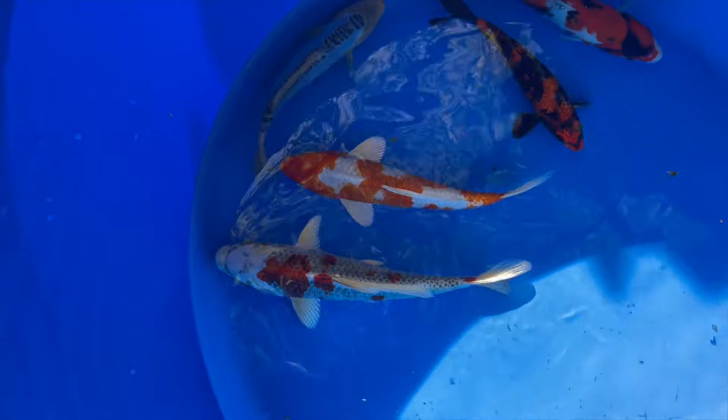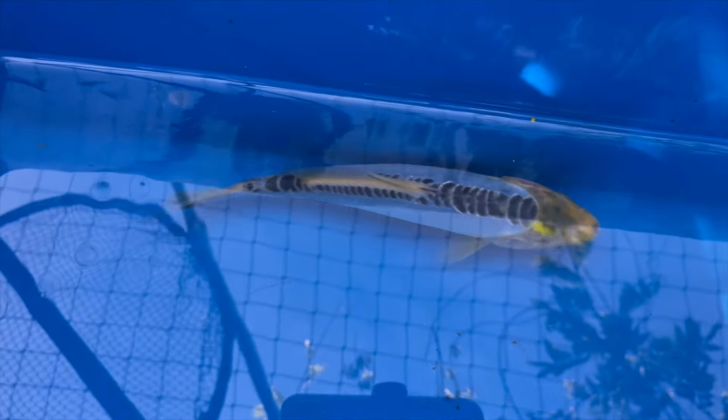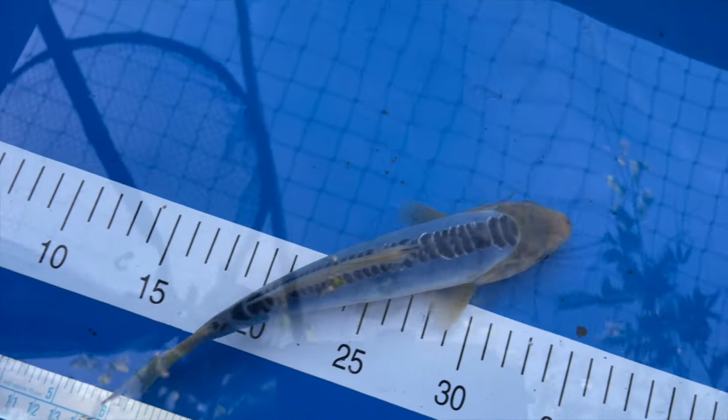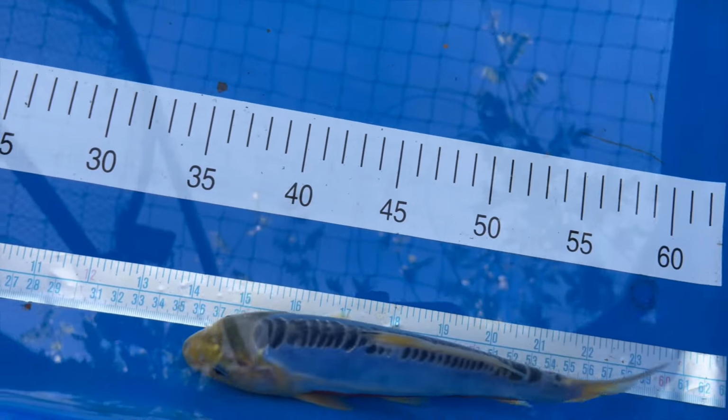So, pleased with them. Really gorgeous. So this is the Shishui. Lovely scalation. Beautiful blue. It's got Benny coming up underneath. Gorgeous as that grows. That'll be lovely. It measures 21 cm.